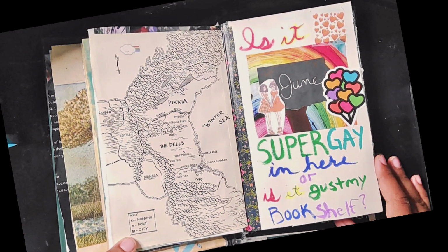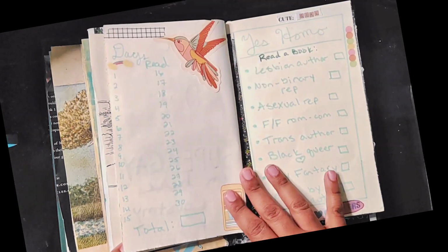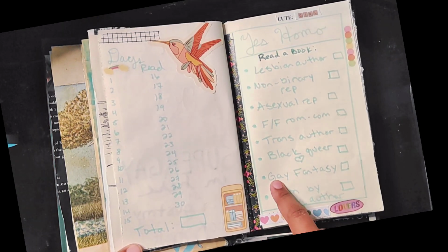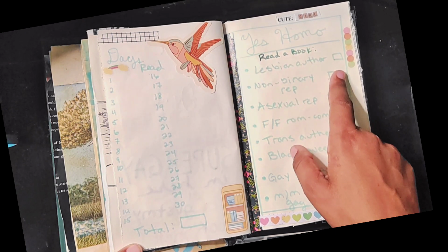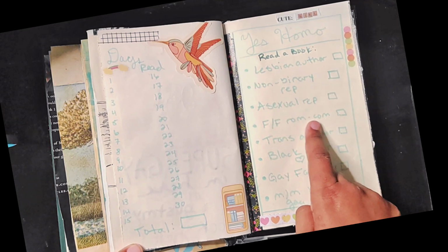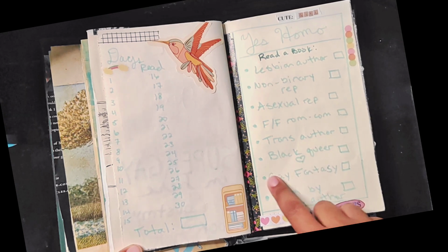And then we get to June. Like I said, she and I are both queer, so I did have to go with the pride theme. Is it super gay in here, or is it just my bookshelf? So lots of rainbows. For this days read, I decided to just write the days, because I think by this time I was tired of drawing the calendars. So I just did it vertical so she can just do a check mark for each day.